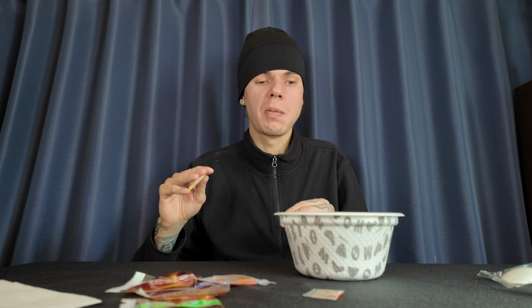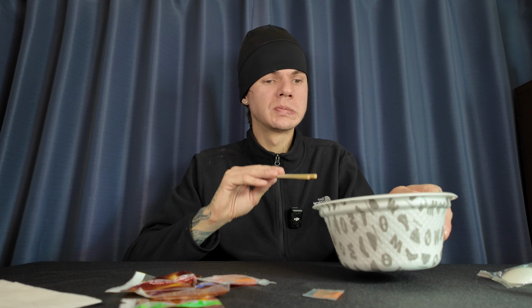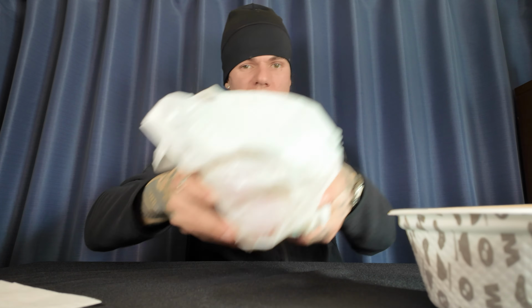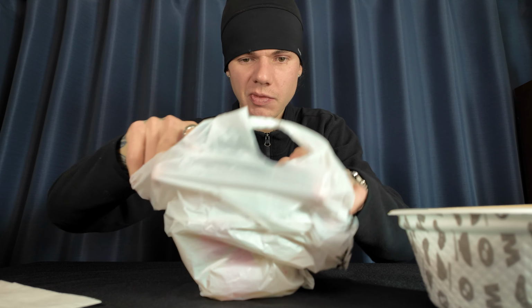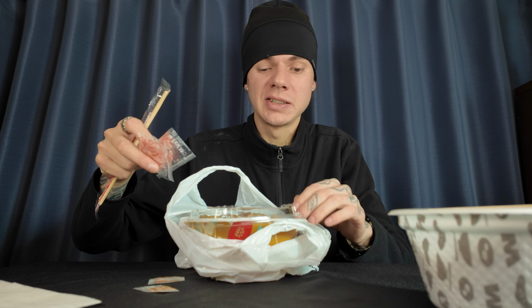Okay, I think it's good that we tried this one first, because it's the base, and from now on we can compare the others to it. Let's put this to the side with the sauces and stuff, and go for the next one. Sukiya. I think from all of the three, Sukiya is the one I ate the least.